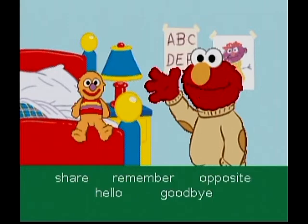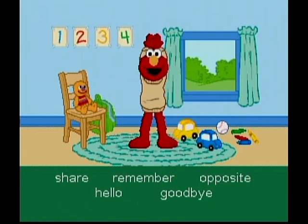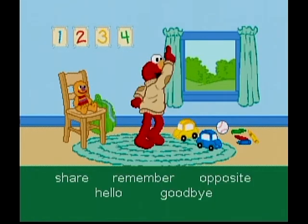Then he'll pretend to be Mr. Elmo again. Now, let's remember what we learned today, Baby David. Ready? Do the pattern dance. Jump, clap, spin around. Count it.